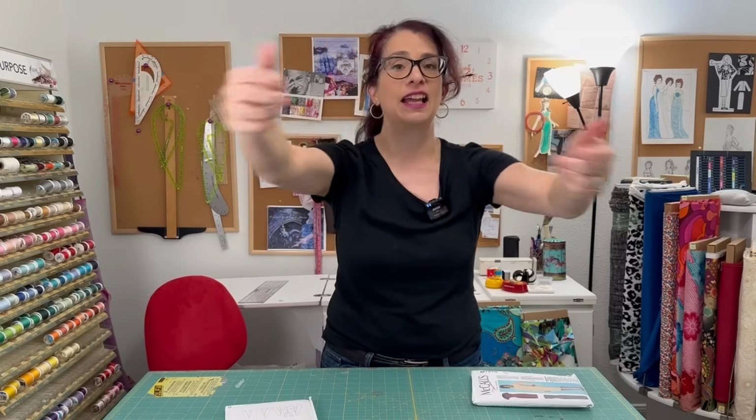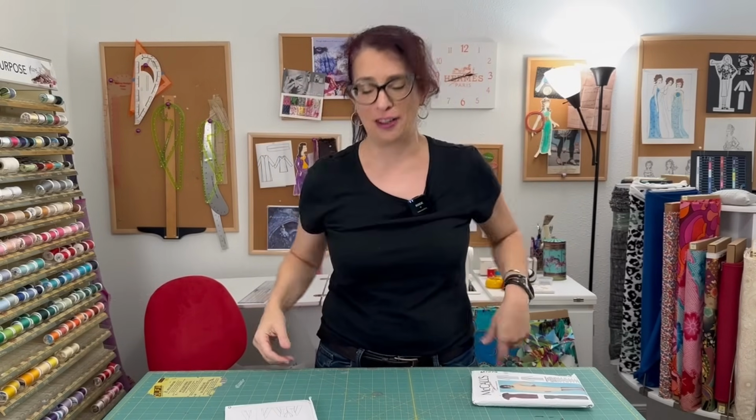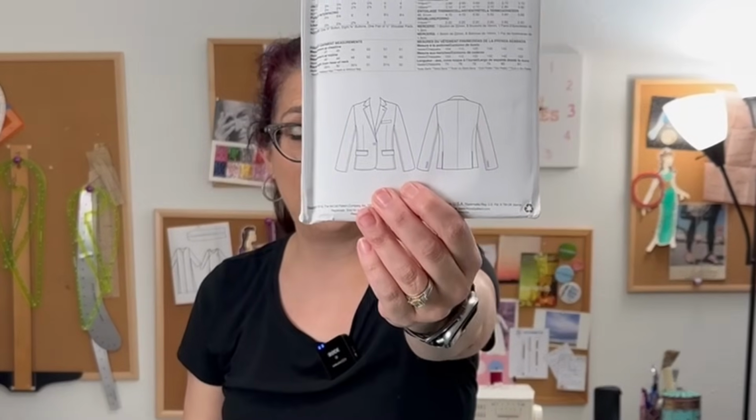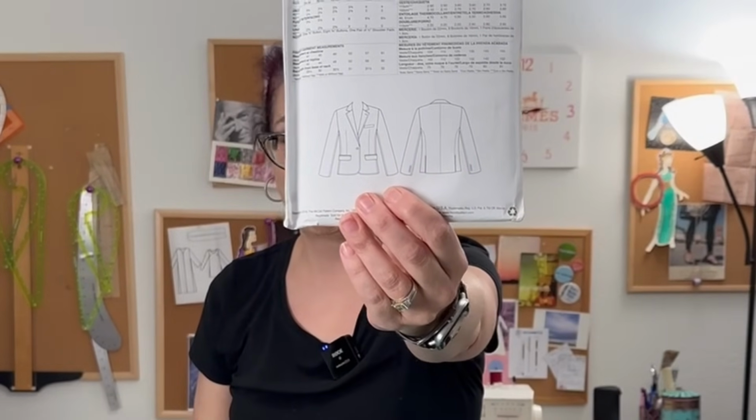I can't, I have to kind of step on tiptoes, because I can't get my arms like this with the jacket on. So this is a really classic style jacket. You can see the line art there. And I think it would be really great to have in my suit making arsenal, because I've stayed away from tailored patterns because I'm not great at doing fitting and alterations.